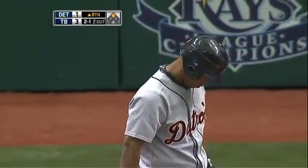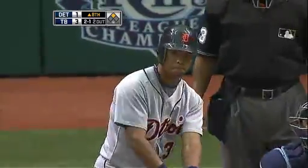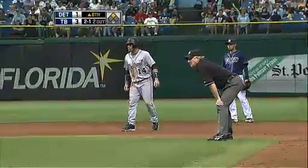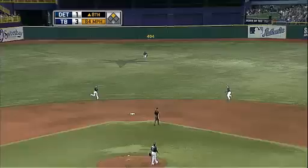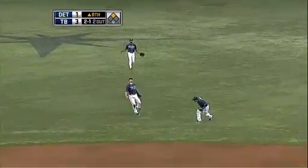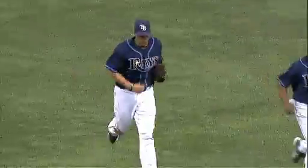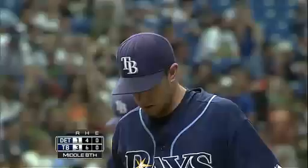Santiago with a count of 2-1. And a pop up. Shallow center. Bartlett out there. He's got it to retire the side. Bottom of the eighth coming. 3-1, Tampa Bay.